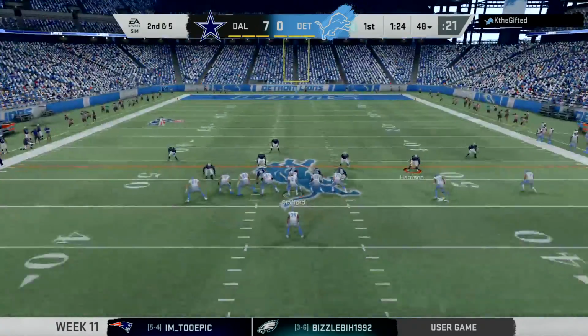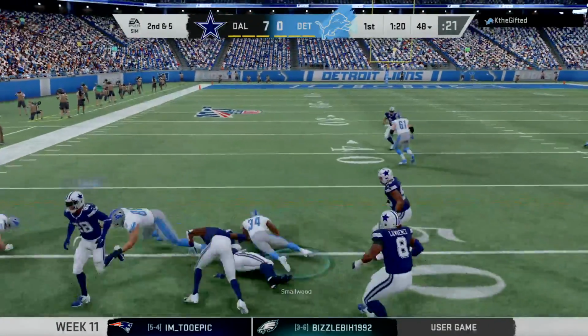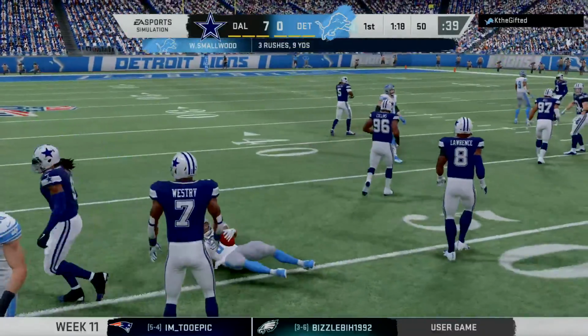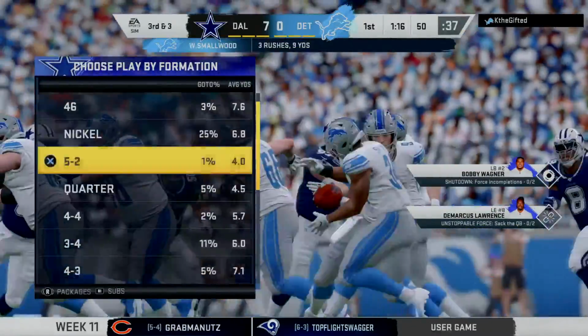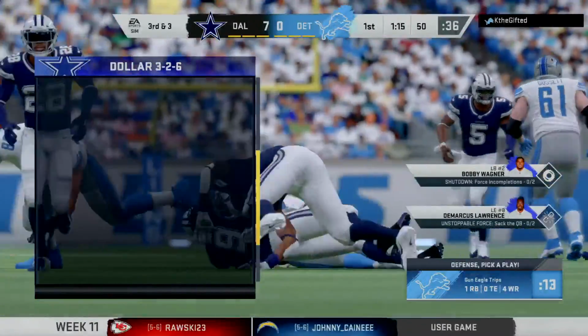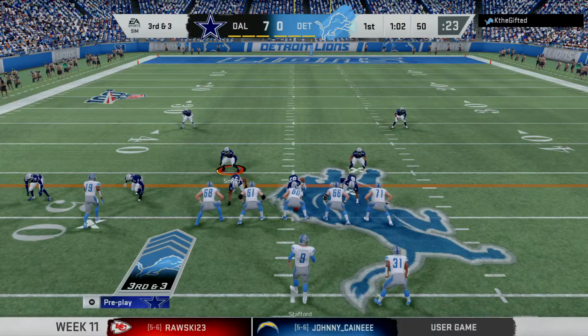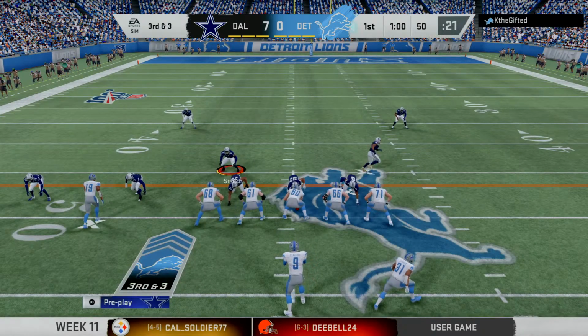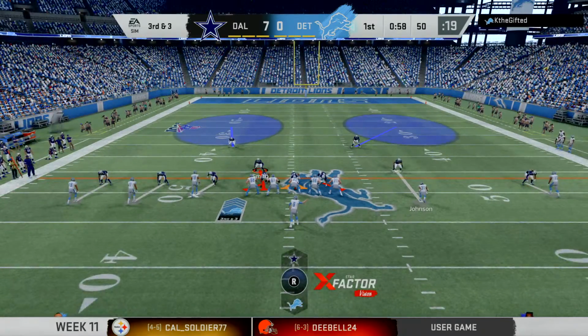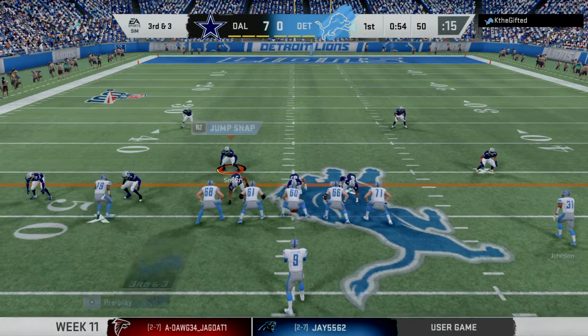On 2nd down, Smallwood. And he'll be brought down right at midfield after a gain of only a couple. Watching that play unfold and watching him complete it brought back memories of doing all those pursuit drills to make sure you don't over-pursue and let a guy get a cutback lane on you. He did that very well. You praised him on tape yesterday for the angles that he takes to the ball. Took a great angle right there.